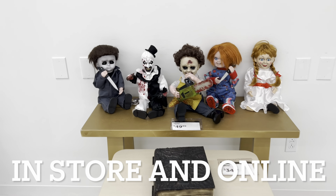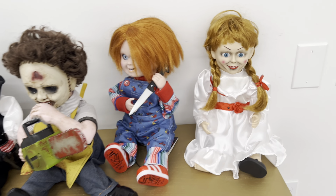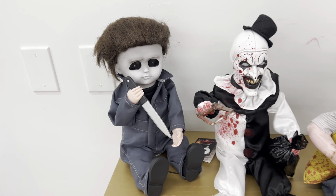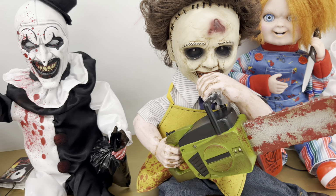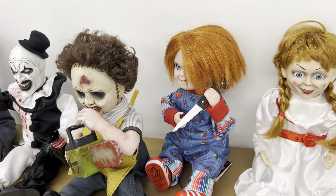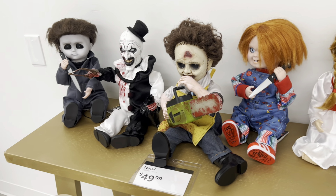Lastly, we have some of the tabletop figures. We have all of the horror babies brought to you by Tekky this season. There's Annabelle, Chucky, Leatherface, Art the Clown, and Michael Myers. All of these are amazing. They come in at $49.99 a piece, and they all look absolutely phenomenal. They are all hard plastic. They do run on 3 AA batteries each. You will be able to find these in all of your Party City stores.